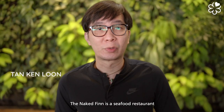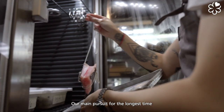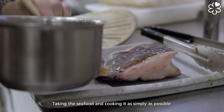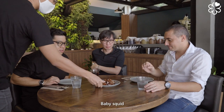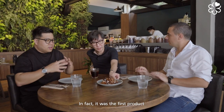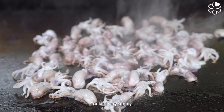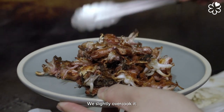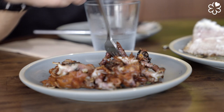The Naked Fin is a seafood restaurant that was started about 9 years ago. Our main pursuit for the longest time has been simplicity, taking the seafood and cooking it as simply as possible without much interference to it. My favorite? Baby squid. In fact, it was the first product that we put on the cast iron grill. Cooked very simply with grapeseed oil on cast iron. We slightly overcook it so that the tentacles are charred. Yeah. There's no seasoning, no salt.